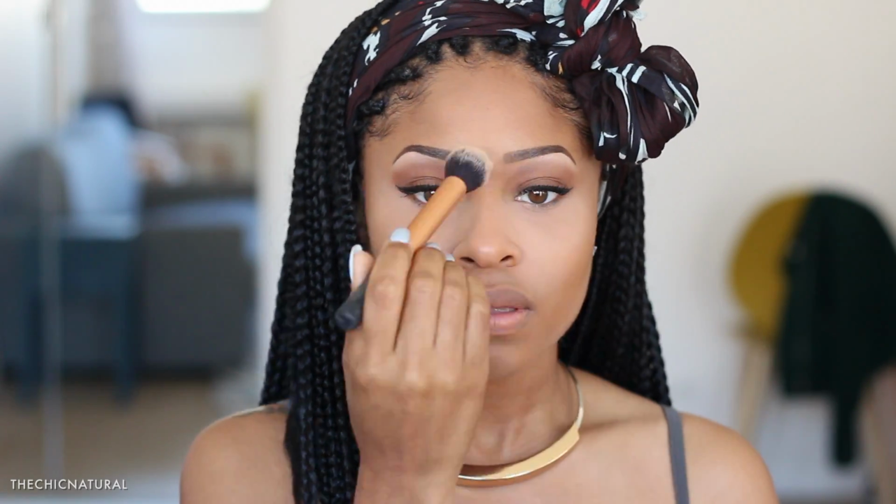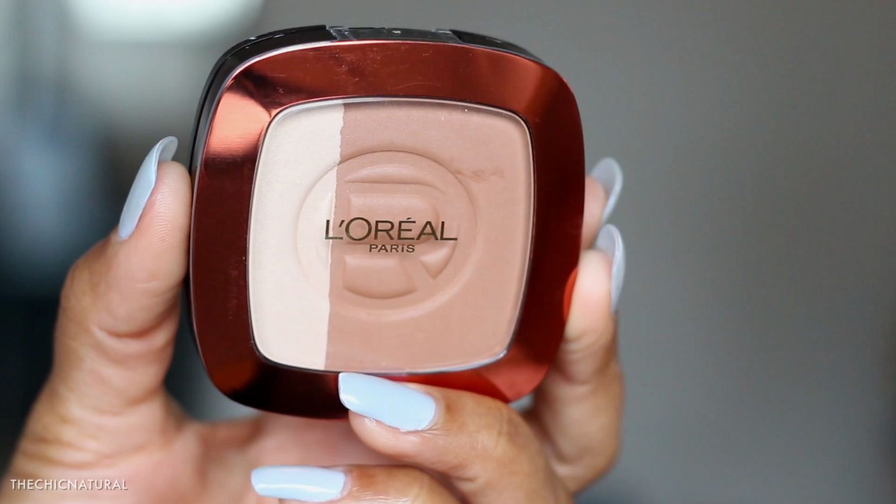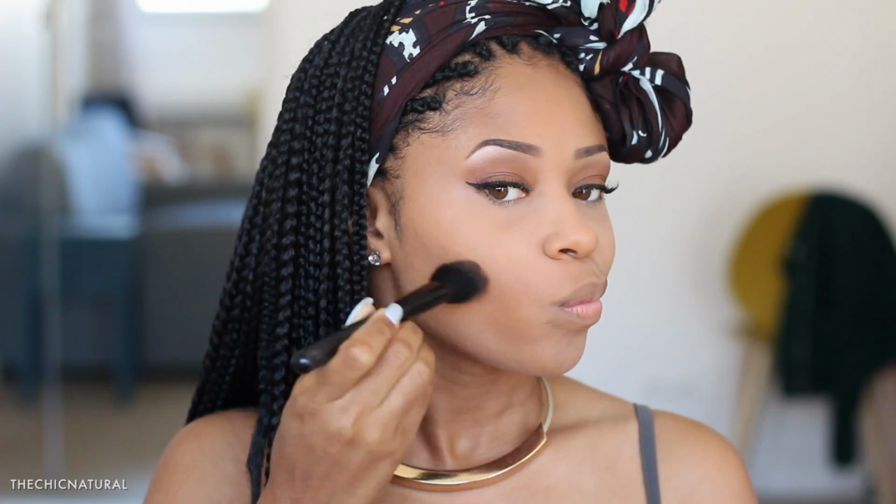All right, so we have evened out the skin, and now it's time to bring some dimension back into the face. So I'm taking this contour and highlight duo. I'm first gonna use the dark color and apply that right under my cheekbones. And this is just gonna deepen them up and make them more pronounced and just really bring out the cheekbones, the bone structure.